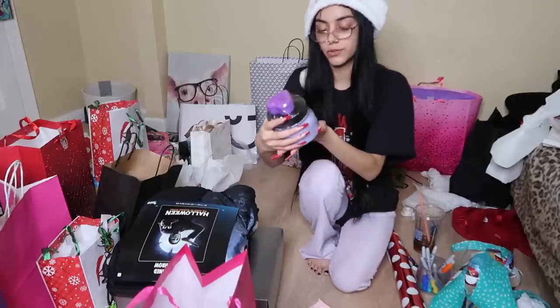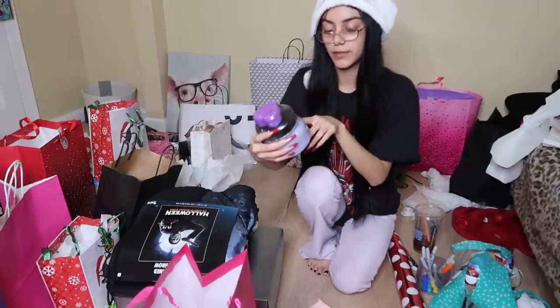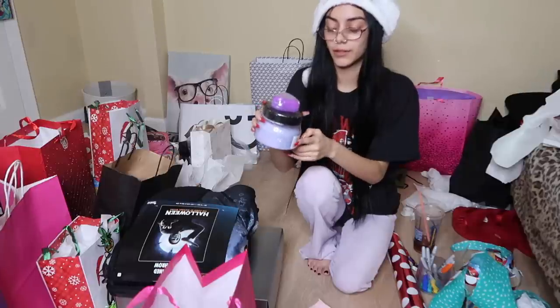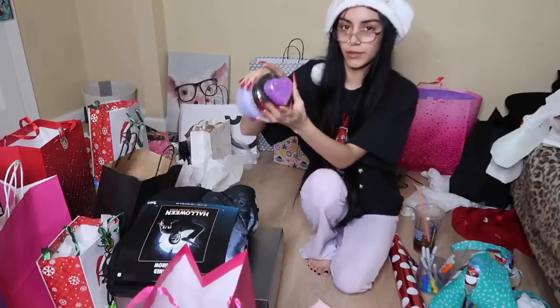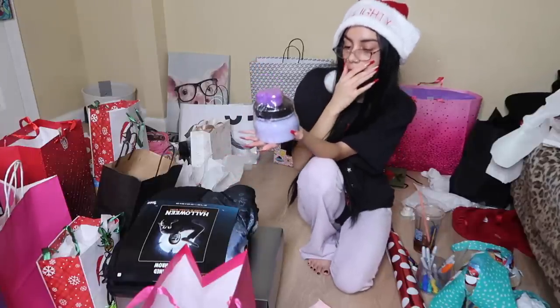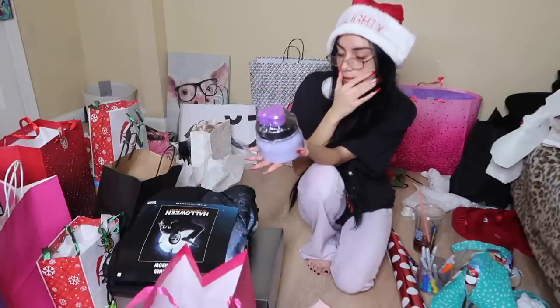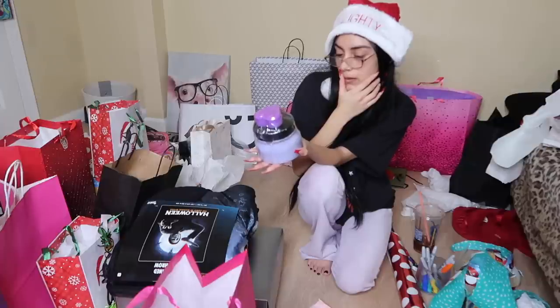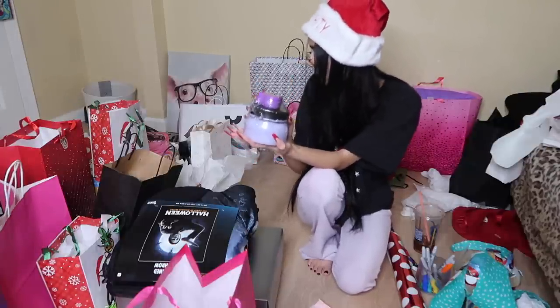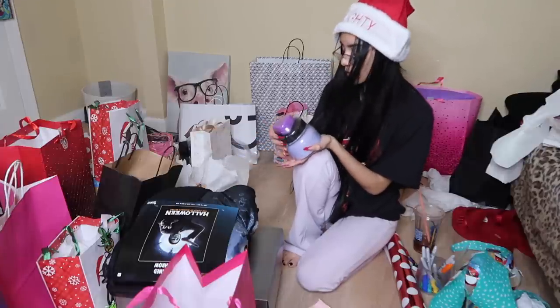I also got from that crystal store this whipped face and body sugar scrub, lavender, and this lavender bath bomb. So I'm gonna give it to my brother, but I don't know if he'll use it, so I don't know. I might give it to, I don't know if I want to switch them or not.